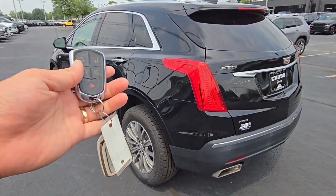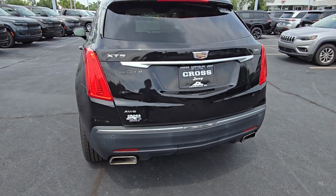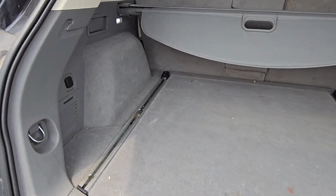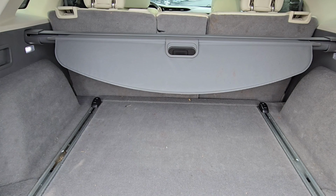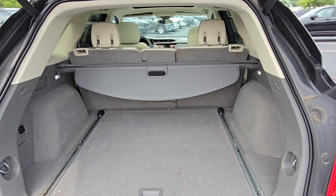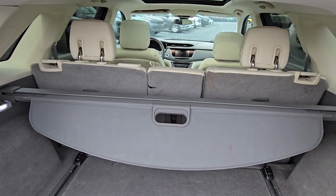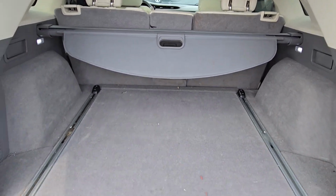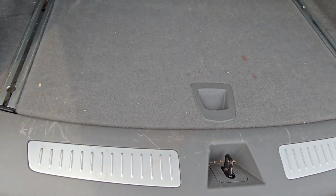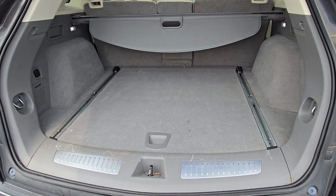Does come with two key fobs. Let's see, a couple clicks on the key fob, you have power lift gate. Of course, this still needs to be vacuumed out, but all in all, pretty clean. Really roomy, so it's going to have plenty of room for your grocery hauls and things like that. Some scratches down here, but that's just from being used over the years, tossing things here and there. All in all, looks really nice.